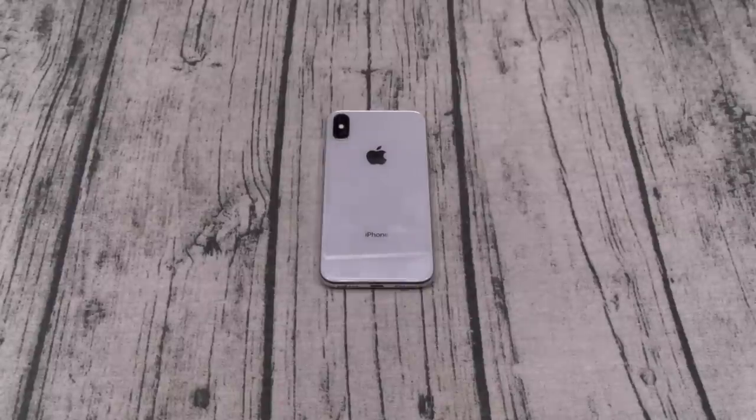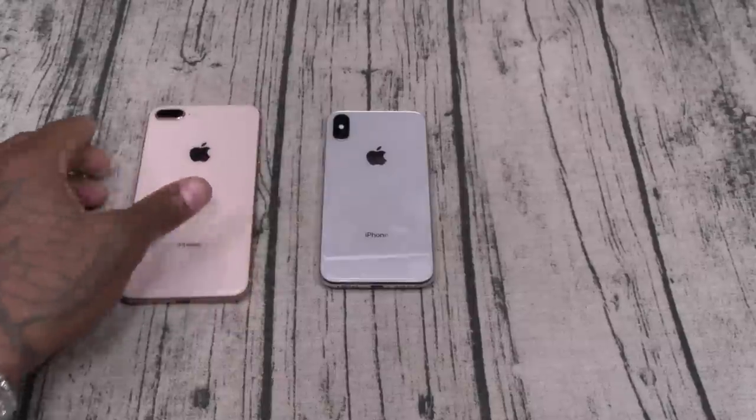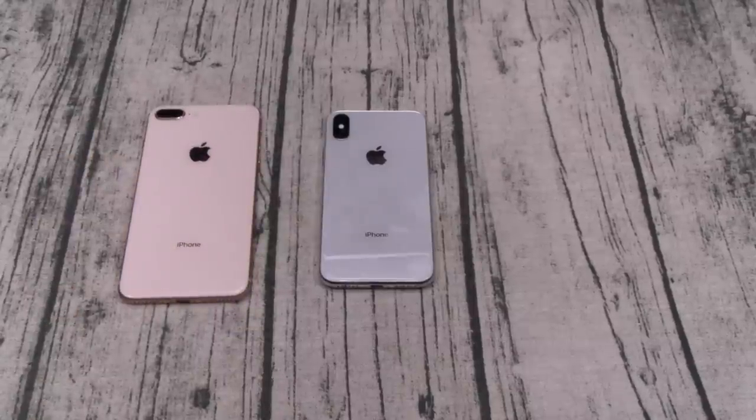Real review for the iPhone 10. Now I'm going to try to make this video as quick as I can, so let's get right into it. First things first, let me answer the main question everybody been asking me all week. If I had to choose between the iPhone 10 or the iPhone 8 Plus, which one would I rather get? Well, in my personal opinion, I'd rather go with the iPhone 8 Plus. And I'll give you 5 good reasons why.